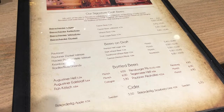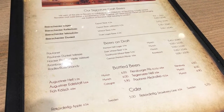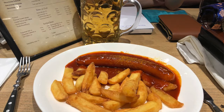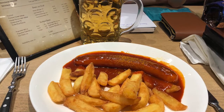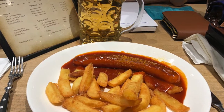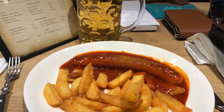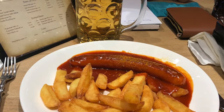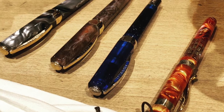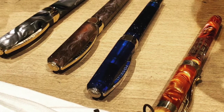So our London UK Fountain Pen Club, we meet once a month. It's normally the first Saturday of the month. Each pen club varies based on venue, based on when in the month it is, or how often you meet up. Maybe some pen clubs are every other month, some maybe every couple of weeks even.